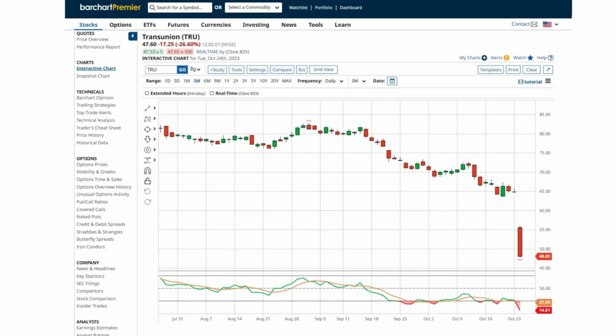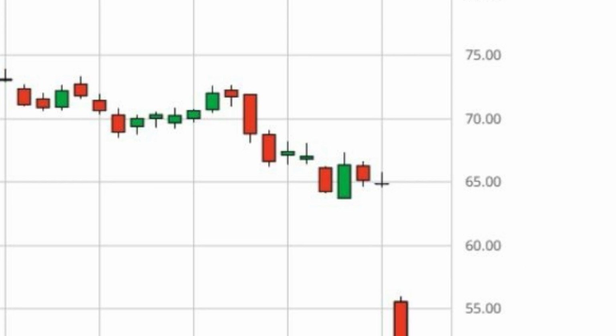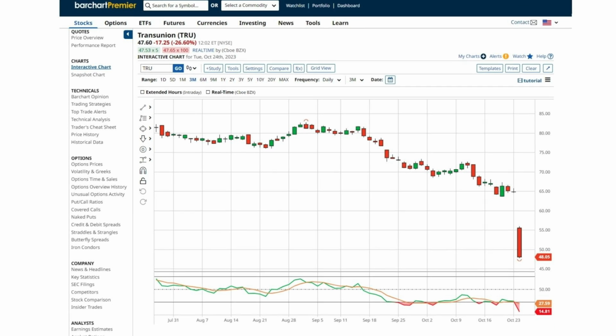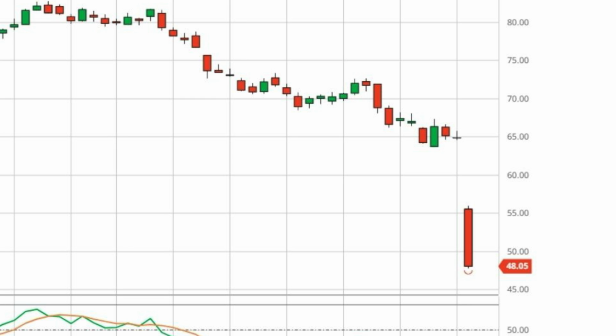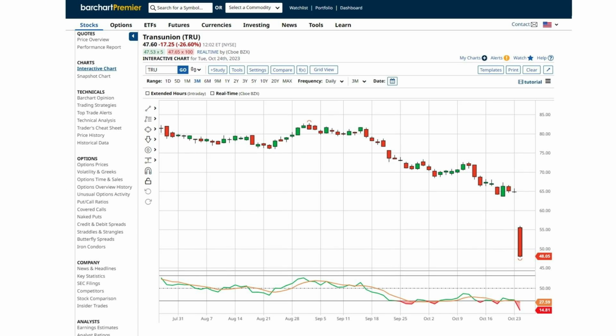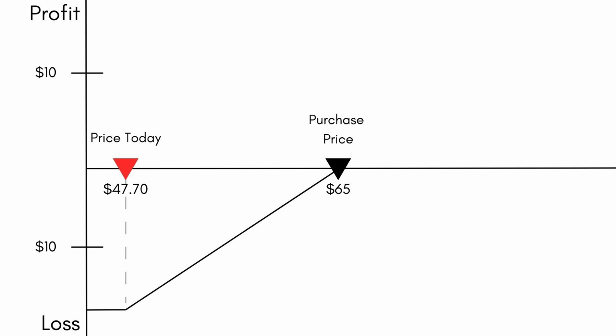We can see here from the chart that TRU closed at $64.85 yesterday. Then today it opened at $55.54 and just kept going down to $47.70. If you had bought 100 shares of the stock for $65 a few days ago and woke up to the current price of $47.70, well, you'd have a $17.30 unrealized loss per share in your account, or $1,730 total. And once you sell, this unrealized loss becomes an actual loss.